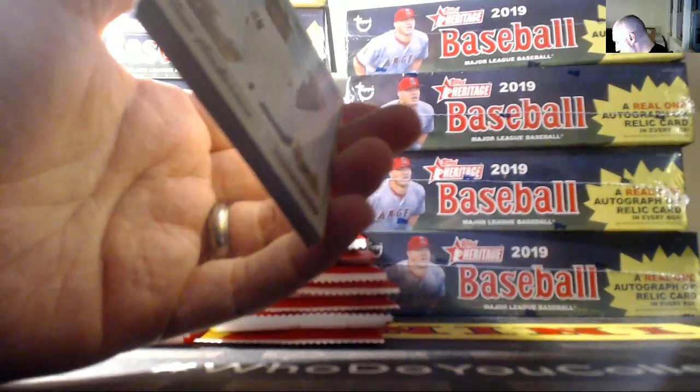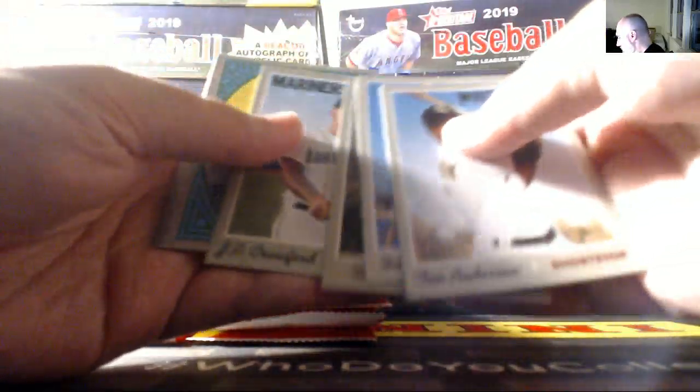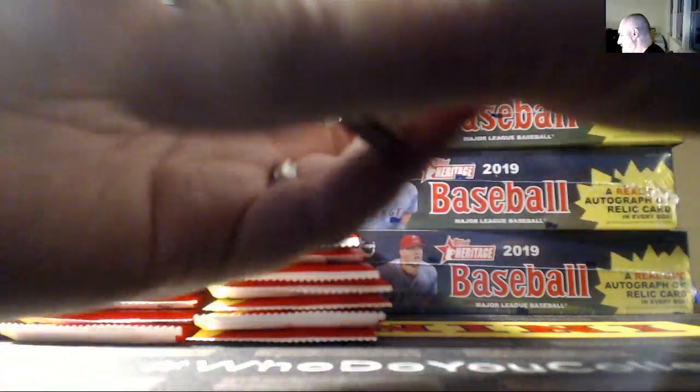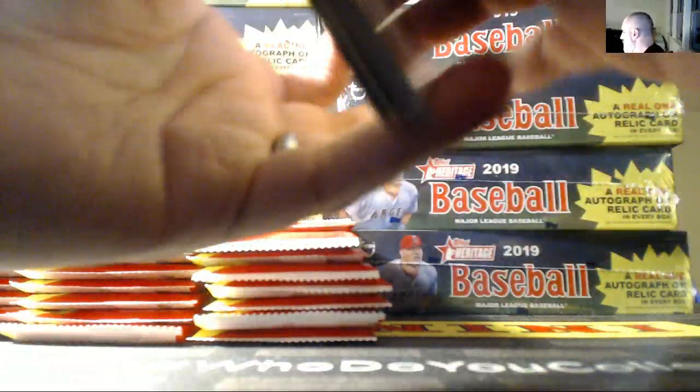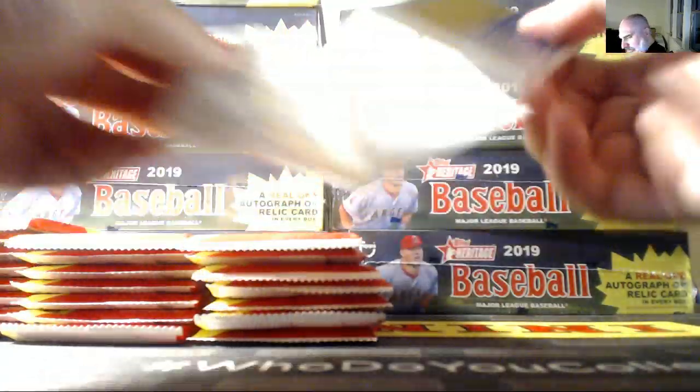There's more than that, because I know I hit another case. There was a Piscotty. That was a French text. The checklist sometimes isn't that reliable, because I know there were a bunch of throwbacks that popped up in retail, like Ohtani and Trout, that weren't on the checklist. Okay, our first regular relic is going to be Dansby Swanson for the Braves.